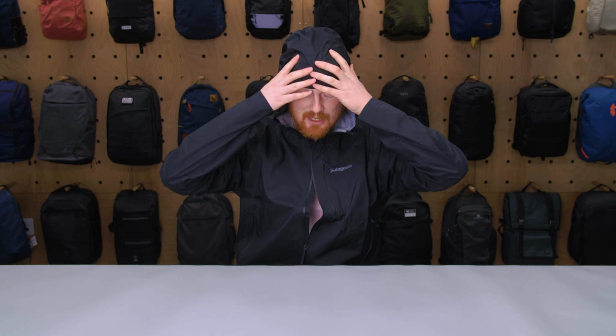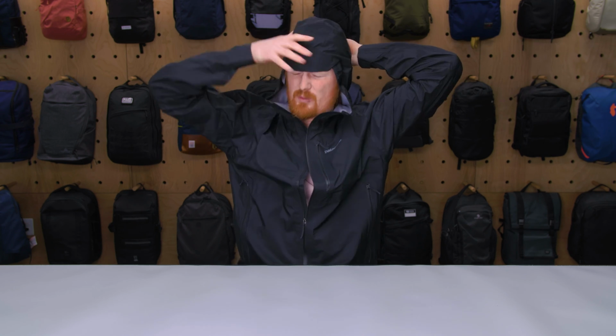Pull that down, make sure you can hear me. Just take that off. It's not going to be in your way when you're trying to do things, whether you're on vacation, or just in a city, or if you're wanting to go from city to trail, or if you're cycling, whatever you're doing, it's not going to get in your way. And that's the biggest thing for me in a rain jacket: I don't want it to be in my way, whether that be materials, sizing, stuff like that.